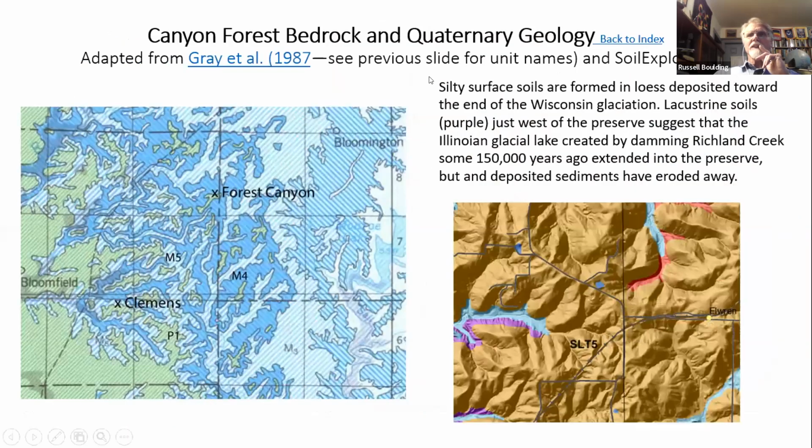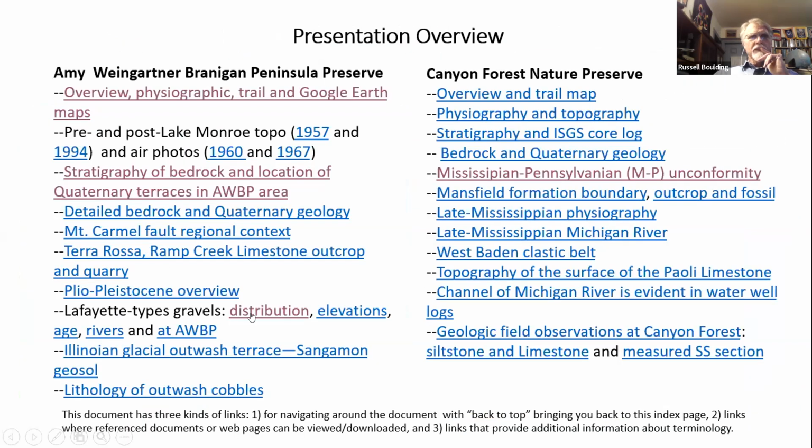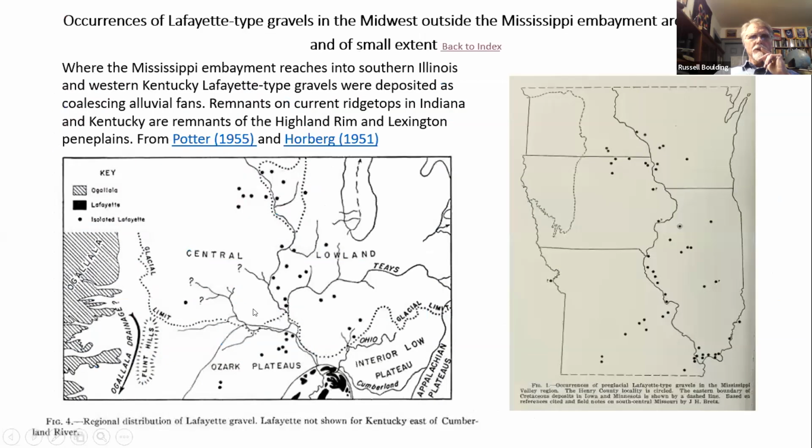Get back to index. Distribution. Okay, this map here, interestingly, shows the Teays River going across northern Indiana. So this is a reconstruction of the probably late Tertiary.